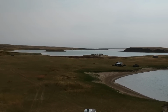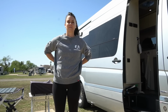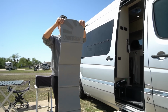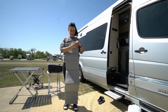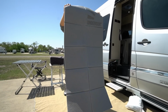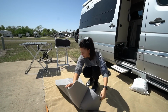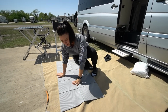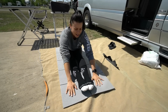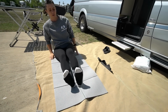Now, Undersun just came out with their sweet little yoga mat. This one folds up into a nice square, so you can put it in a backpack really easily, carry it around with you. You know, they're two totally different styles, so I'm excited to have both and try them out, test them against each other. And I think that this is really cool. If you are limited on space, you can store this in a lot of different areas. So dumbbells are great. Resistance bands are the top winner for us based on our storage.